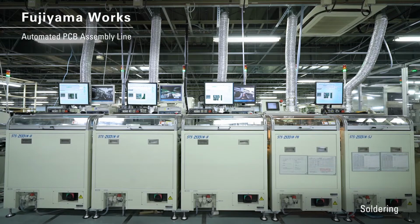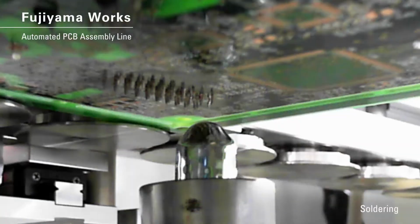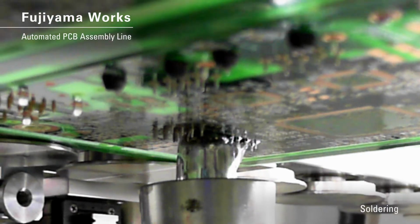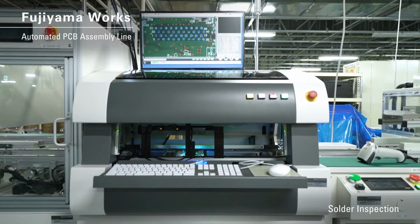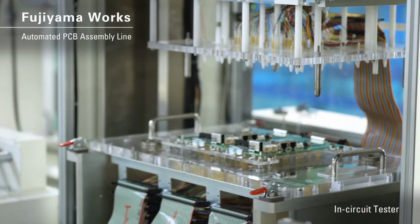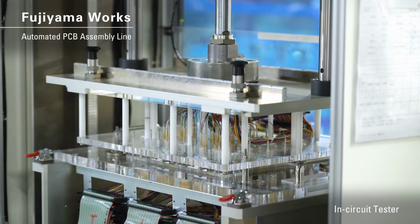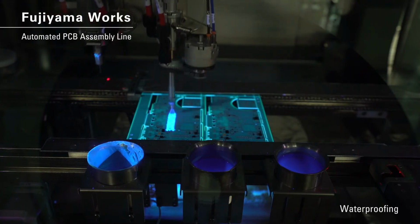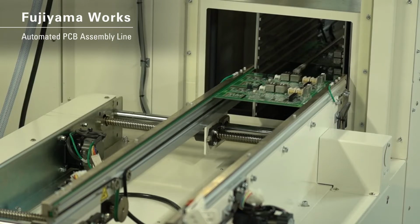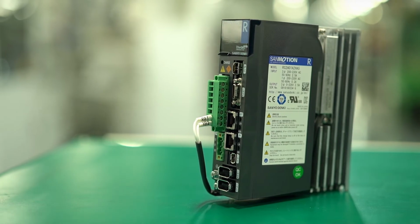Next, on to soldering. Our unique method of automation has made it possible to solder with even greater precision. Then, an optical inspection system performs solder inspection. Within an in-circuit tester, the board is energized to test functionality, then moves on to waterproof processing. And finally, the printed circuit board is sent to the amplifier assembly process.